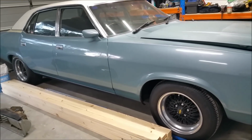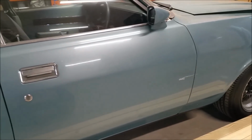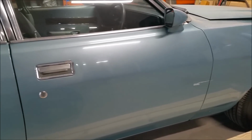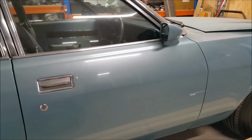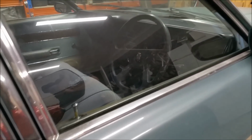What happened to the door? So that was an incident while I was at my brother's place. Oh, that's not good. So it was sitting in an outside lean-to and in a cow paddock. And then it got knocked into, which is a shame. It's about the most serious piece of body damage on it. Yeah. Blending that might be hard though. How long ago was it painted? 96. Oh, geez, got a shifter in it.